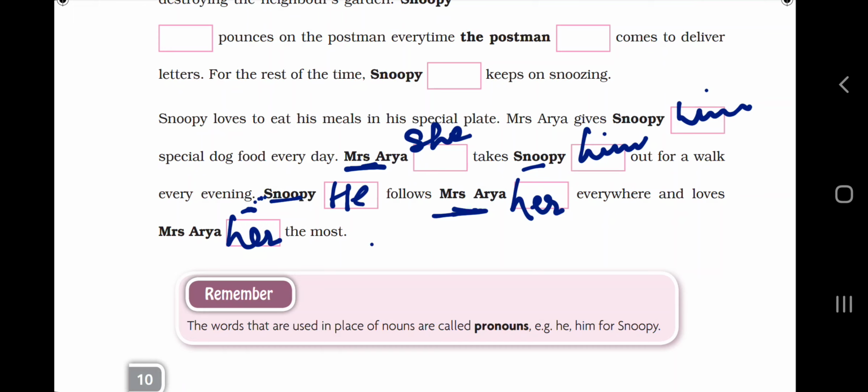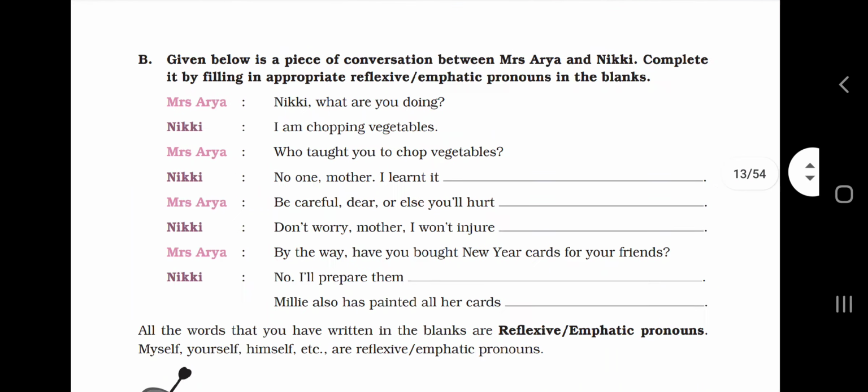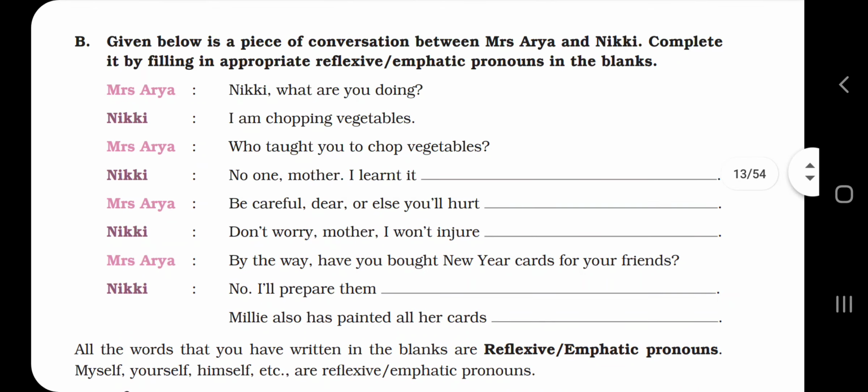The words that are used in the place of nouns are called pronouns. It's very simple. You have studied before also. Now it's just the revision. Now let's move to the next part. What is there? Now B part. Given below is a piece of conversation between Mrs. Arya and Nikki. Complete it by filling in appropriate reflexive emphatic pronouns in the blanks.